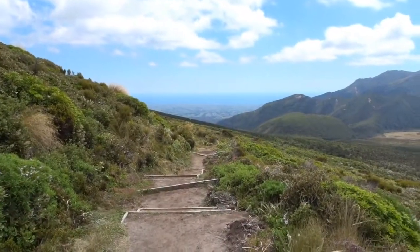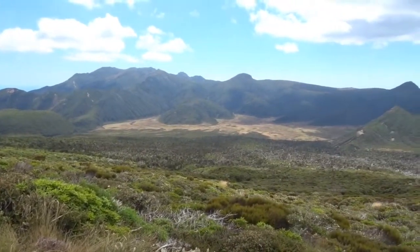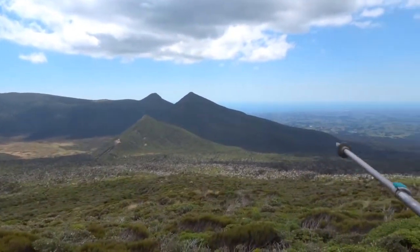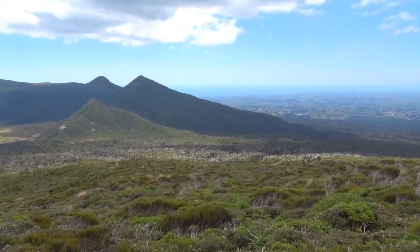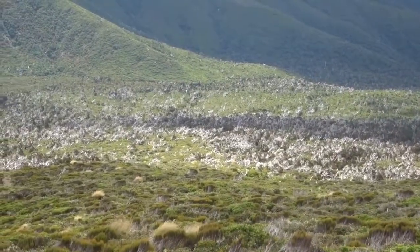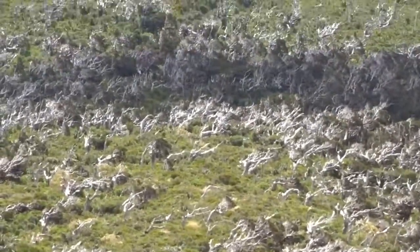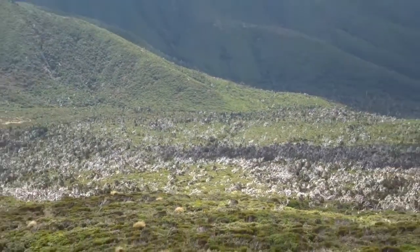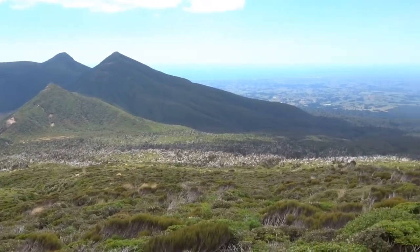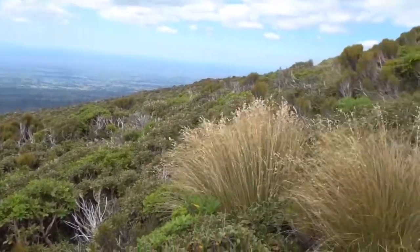There's the ocean. That's the west coast. That's an extinct volcano. The clearing down the bottom is swamplands. And this area in front with all of the dead trees, those were kahikatea trees that were killed by possums. So this is why New Zealanders don't like possums, because they are very destructive in the forest, and they also eat the eggs of the native birds, so we really do not like them. But this is a pretty spectacular view from here.